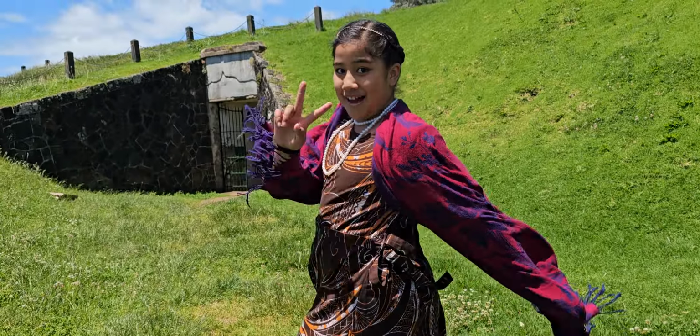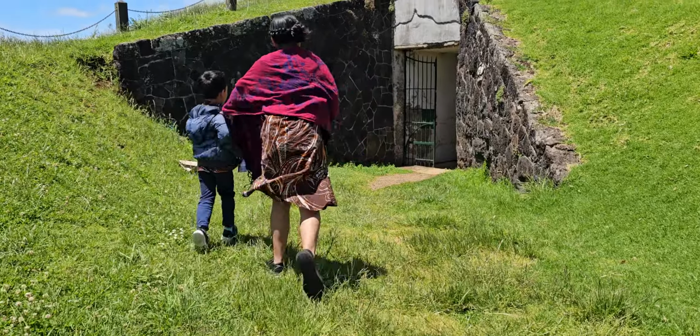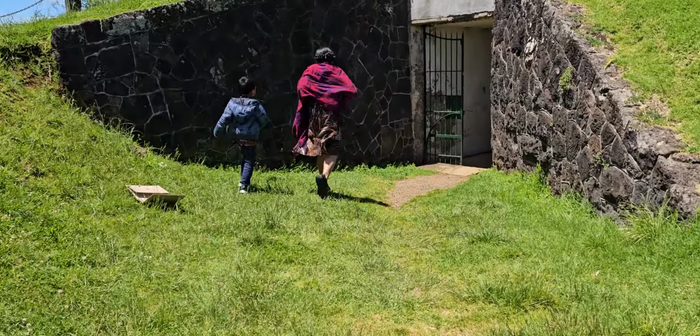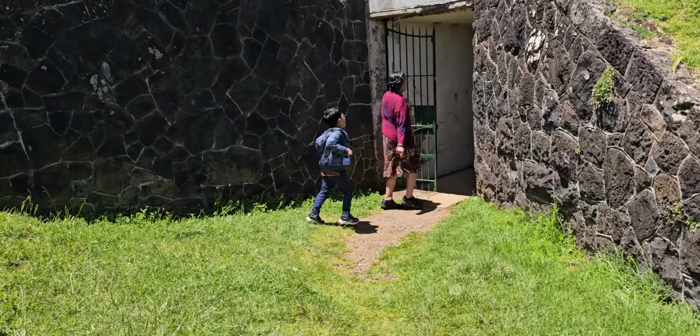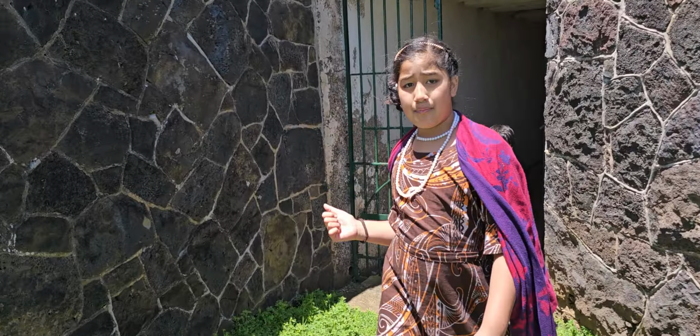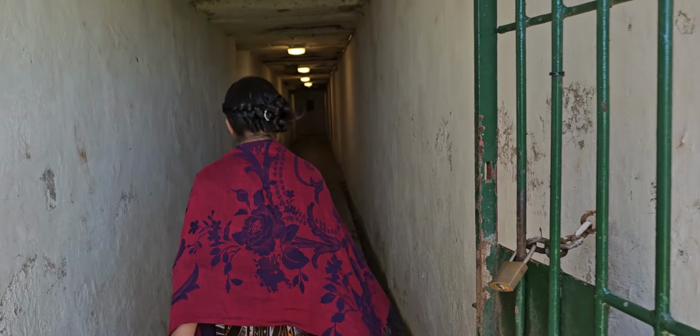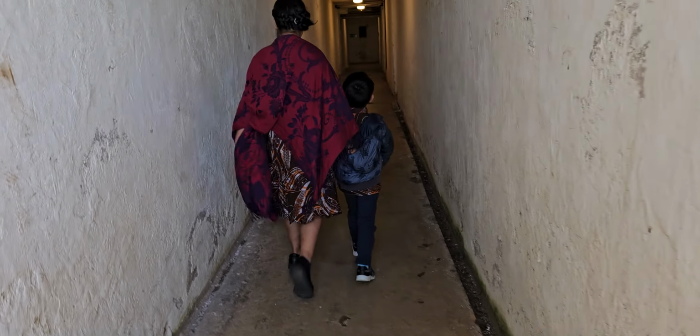This is spot two. I think these are the houses in the army in those days.